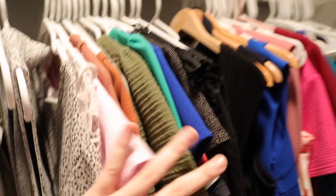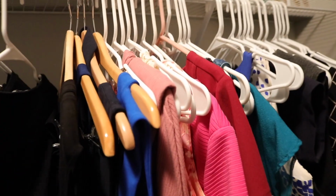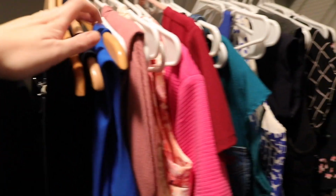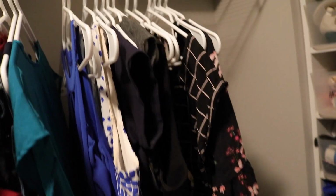And then I have t-shirts. So these are nicer t-shirts. I have a lot of black. Moving down, we've got jumpsuits, which I have quite a few of. They go pretty low, as well as all of my dresses and I guess rompers. I've got a little jean one right here, and then all of my dresses.